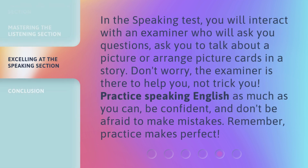In the speaking test, you will interact with an examiner who will ask you questions, ask you to talk about a picture or arrange picture cards in a story. Don't worry, the examiner is there to help you, not trick you. Practice speaking English as much as you can, be confident, and don't be afraid to make mistakes. Remember, practice makes perfect.